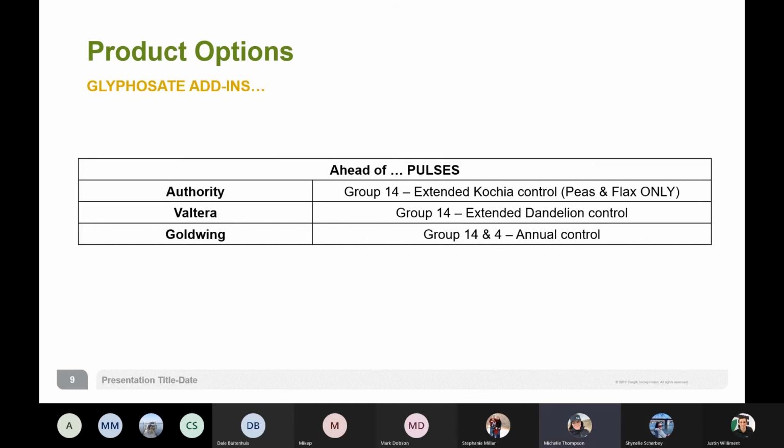And last but not least, we've got our pulses. So Authority is a well-loved brand. It's been around for a while. Group 14, and we know we're getting that extended kochia control, which is great. And one of the limited products that actually does provide extended kochia control. So this has definitely been a go-to product, especially on the flax acres for quite a while. Only registered ahead of peas, do not put ahead of lentils.